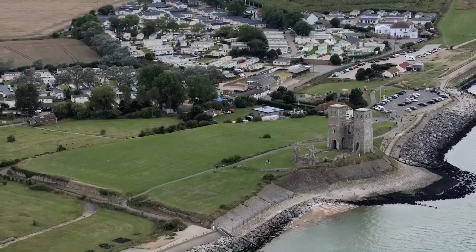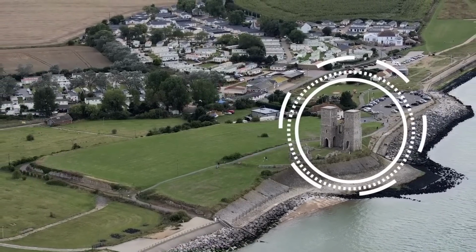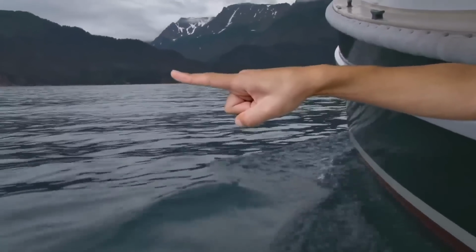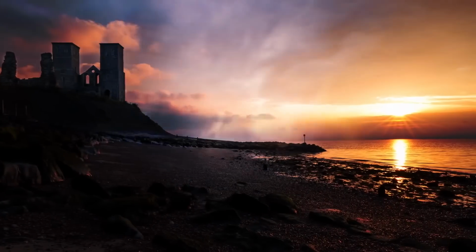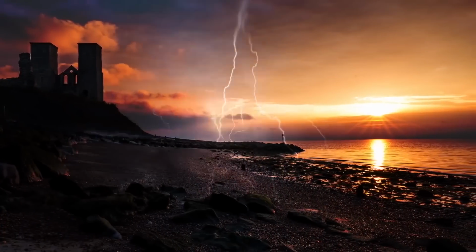The only thing that remained were the 2 towers, the Reculver Towers, as they were needed as a landmark for shipping vessels. When ships returned, they used the towers to mark their position. In the Middle Ages, they even dipped their sails when they went past the church to show respect. But here's where the abandoned towers get creepy. It's said the church is haunted.